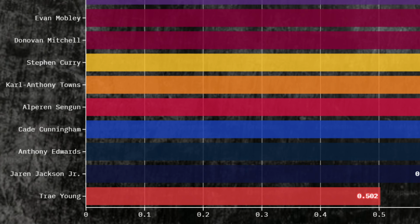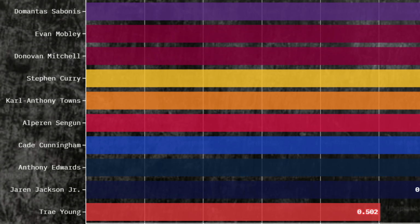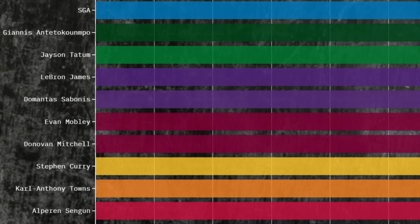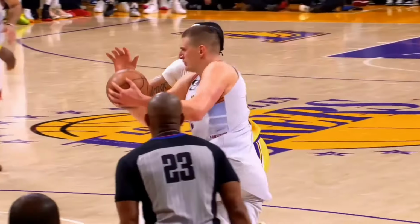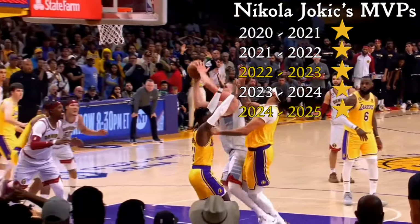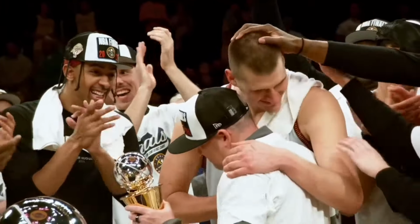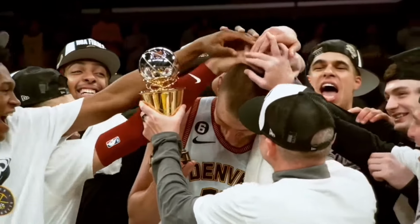Towards the bottom, you've got guys like Trae Young, Jaren Jackson Jr., Anthony Edwards, and Cade Cunningham. And towards the middle, you got Sengun, Karl-Anthony Towns, Steph Curry, Donovan Mitchell, Evan Mobley. In the top 6 players is Domantas Sabonis, LeBron James, Jayson Tatum, Giannis, and runner-up for the 2025 NBA MVP, Shai Gilgeous-Alexander. And that means Nikola Jokic 5-peats as NBA MVP with his 5th consecutive MVP trophy, according to the SOUP MVP criteria. Jokic's dominance continues.